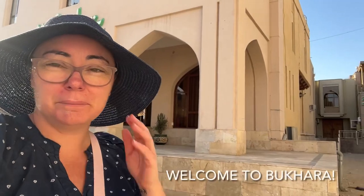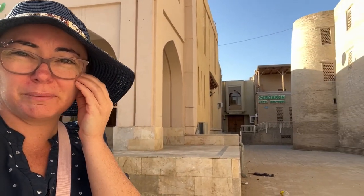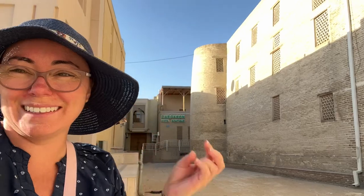Staying at the Orem Hotel here, and I booked it so it was close to all the major attractions. I don't know if I could get much closer. It's crazy.